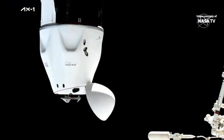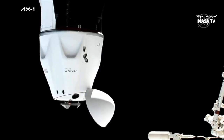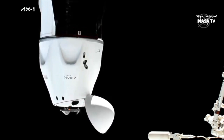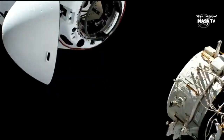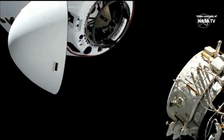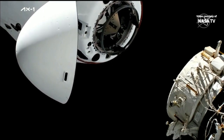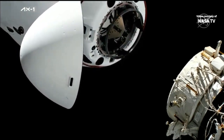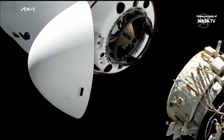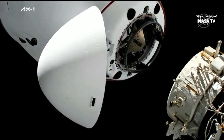Still seeing good alignment. Under 3 meters. Soft docking ring on Dragon on top there. International docking adapter on the right. SpaceX copies, 2 meters. 2 meters, we heard chop call, the crew hands off point.